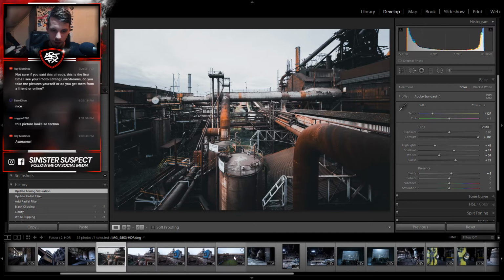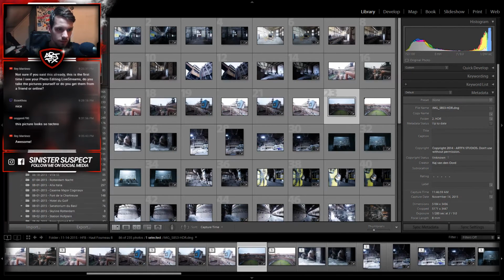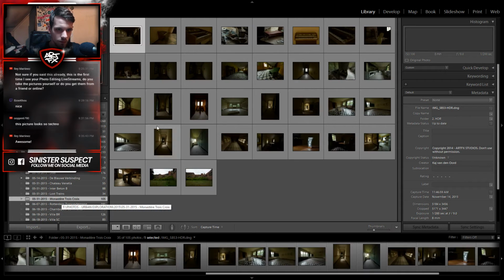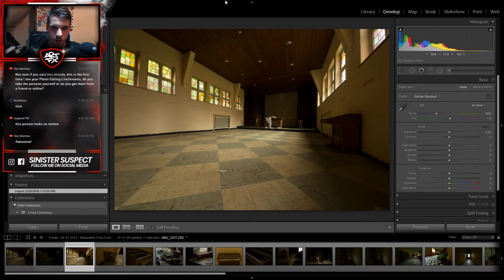We've got a lot of photos of the same place actually. Let's look up a different location. So, what do we have here? This is an abandoned monastery. Looks a little bit dark right now, but I can make it a bit brighter.